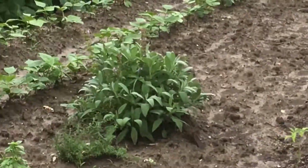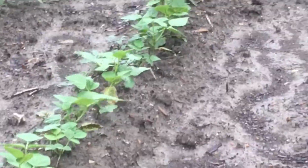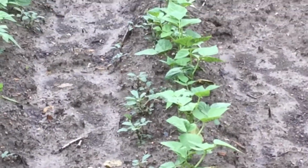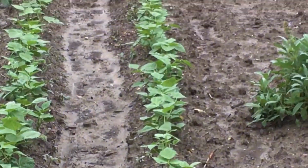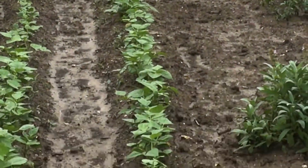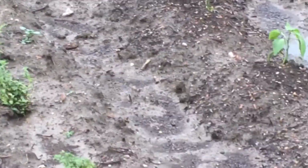And let's come over here and look at the green beans. You all know that I've struggled with these. There was that freeze. We had a couple of freezes come through, but look how these have done. These have just really rebounded nicely. And I really think by next week we're going to see much, much larger growth. I'm really excited.